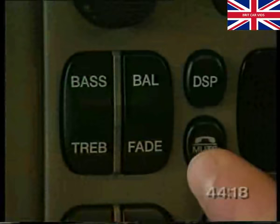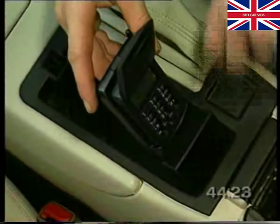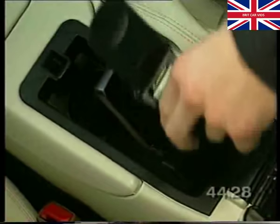Calls in progress will continue when you turn off the ignition or take the portable out of the car. A call begun outside of the car will continue without interruption when you install the phone.